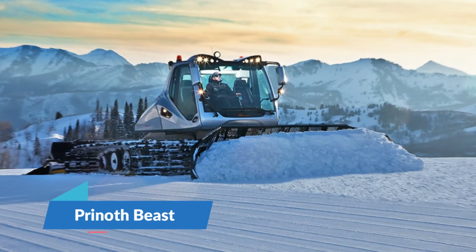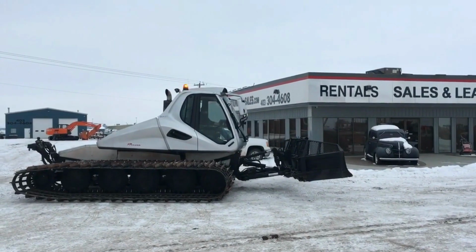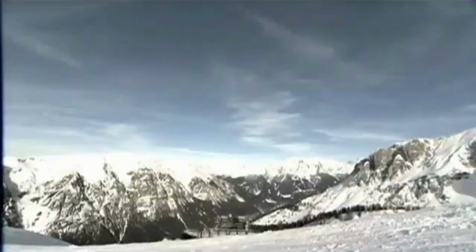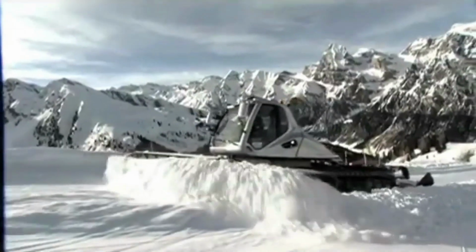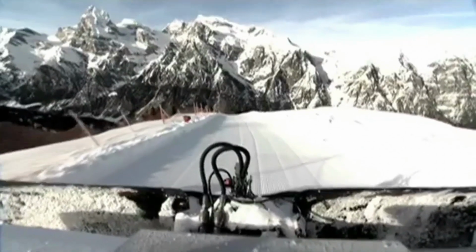Number 25. The Prinoth Beast. This machine is as powerful as the beast in its name. It is a high-performance snow groomer that's capable of handling vast and challenging terrains. It comes with a remarkable operating width, good for getting the steep areas, a pretty high grooming speed of about 527 horsepower, optimal power transfer, and a master blade for better ski slope preparation.